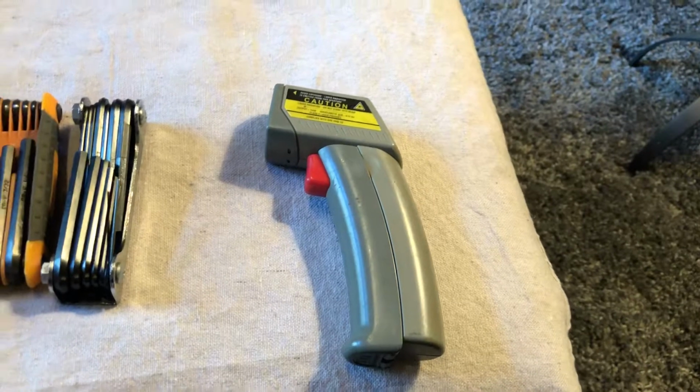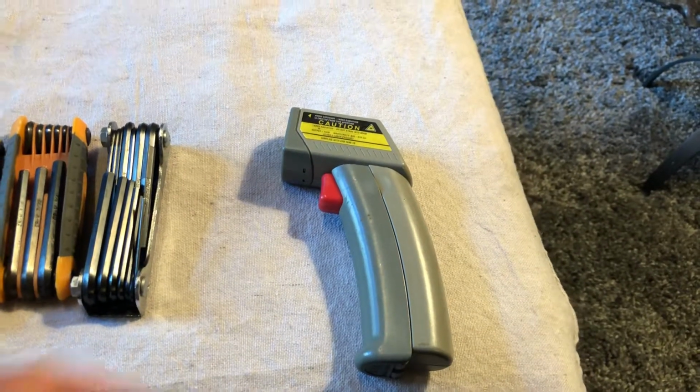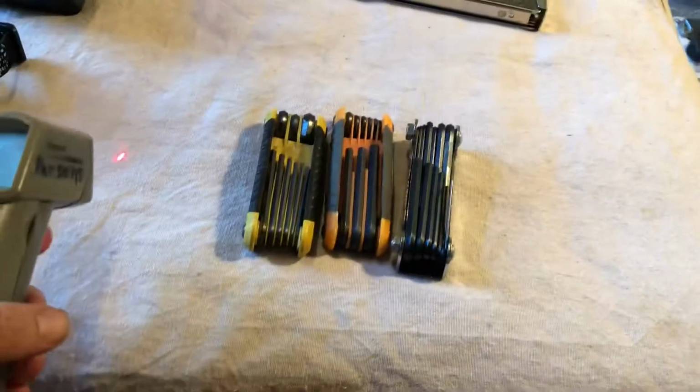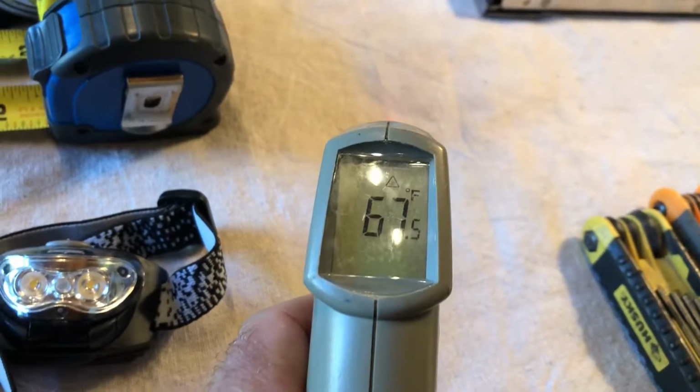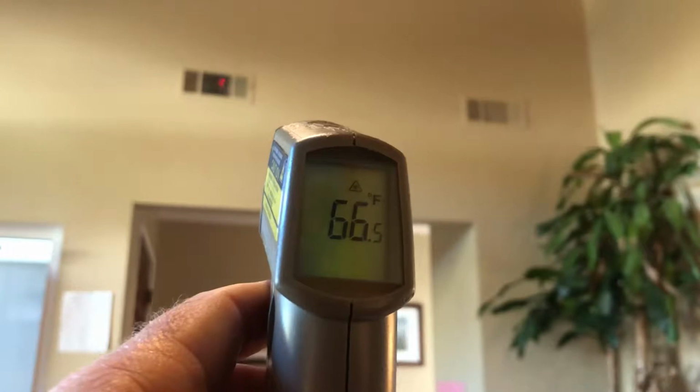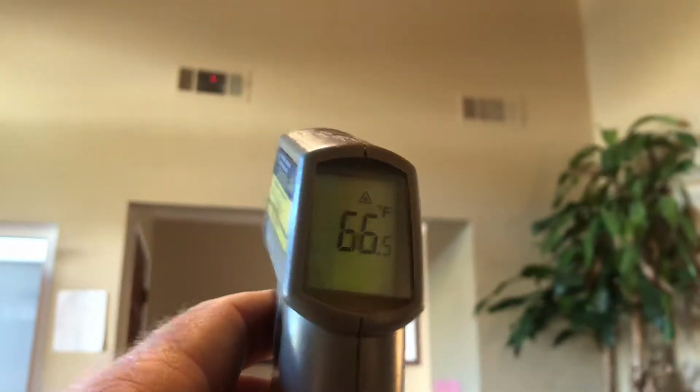So I did HVAC, heating and air conditioning, and that's where I was introduced to these infrared red light laser temperature gauges. So you just point to whatever surface you want, and it'll tell you, all right, you're 67.5 degrees. If you have a heating vent like up here, let's see if you can see that red dot, you could point it at it and it would tell you what temperature. Well, obviously I don't have the heating system on right now, so it says 66.5. However, if you turn this guy on, it's surprisingly accurate to the temperature coming out of there.